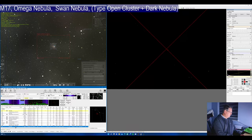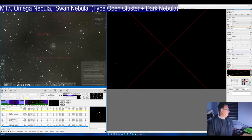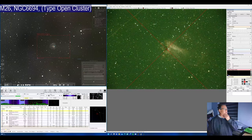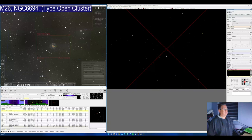Let's get M26 up. Slew to M26. Exposure of 10 seconds. I thought I did a quick pick of one. There we go. So here we go. We seem to have a star cluster right here. Let me do a quick pick of half a second. Let's take these.